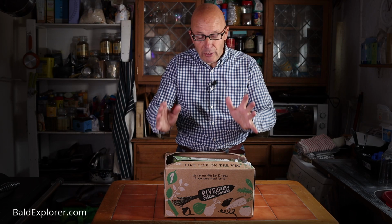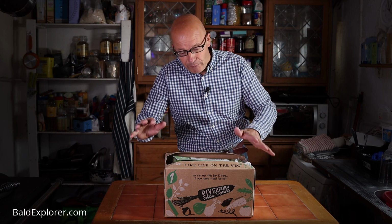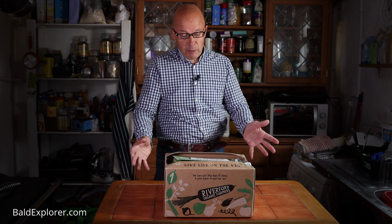So I'm going to compare this. Now I've got a photograph of a box of vegetables that I bought from a farm shop locally in Sussex, which cost me £11.10, I think it was. So reasonable, and I put them in a similar box, and I just wanted to see whether I get a similar amount and how cost effective this is. The thing I do know is they grow these on their farms. It is 100% organic, and it should taste really nice.